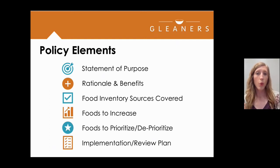So what exactly is in our policy? What does it say? So there are 6 key sections of our policy, and I'll just briefly discuss what those contain. The first section is just a brief statement of purpose, so what this policy is all about, which is what I've been explaining to you in this presentation.